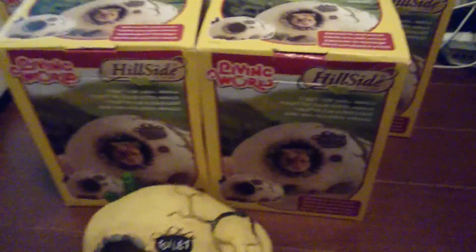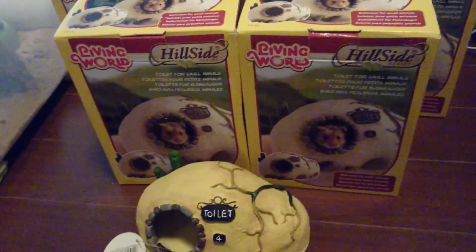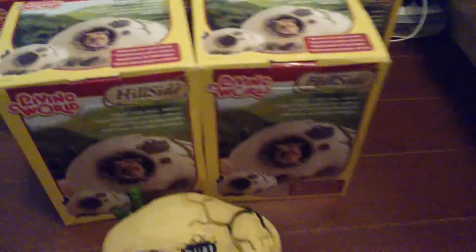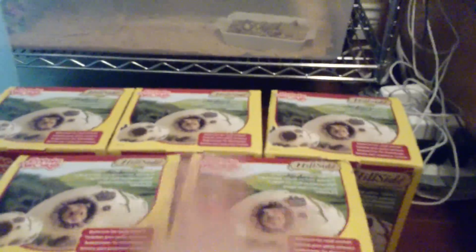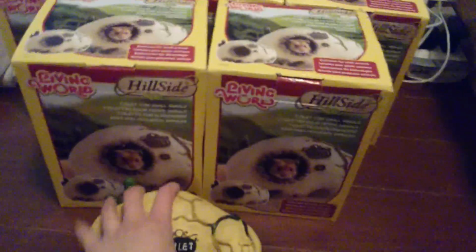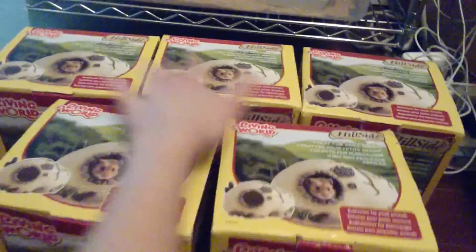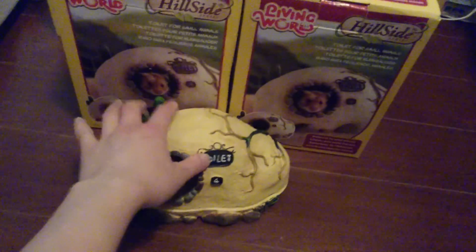So these things are originally $15.99, I believe, or $15.98. It was 15 something. Okay, each of these were $15, $16. So I have 6 of them. This one didn't have a box, so these ones are actually all full. They all have something in them. So originally, I walked into this store.